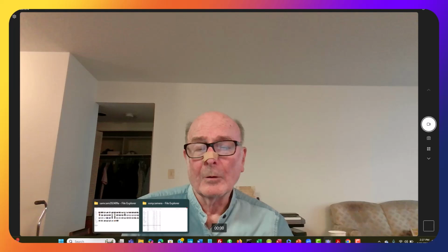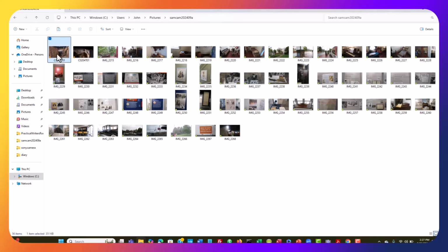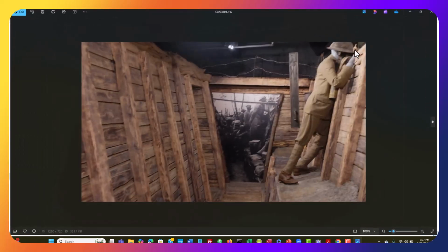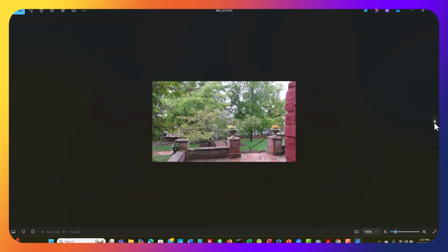And I'll then show you a few of the pictures, and we'll just run through them. Those are stills from the underground part of the museum to show you the trenches during World War One. There's another picture from the video. And then this is the outdoor area near the museum.